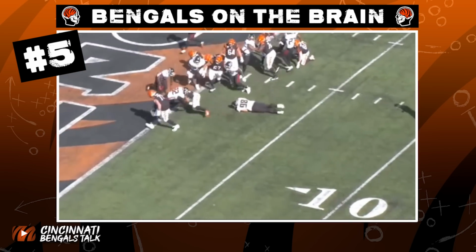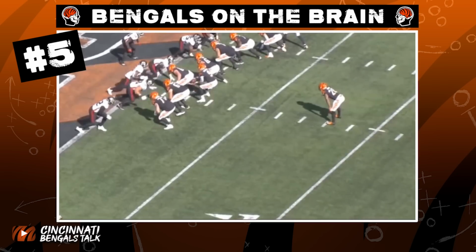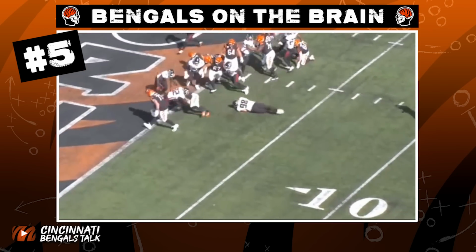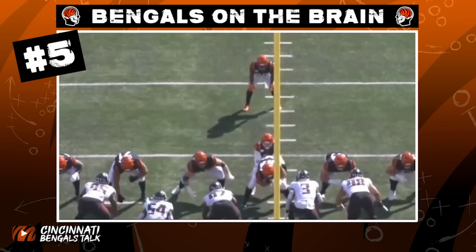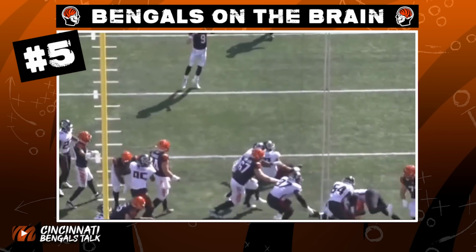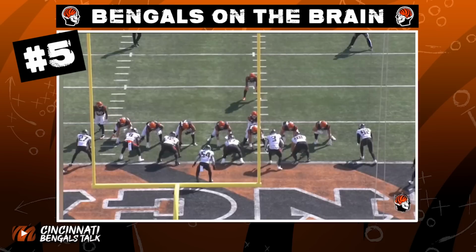But really, when you look at it and you say, what are the things we've been asking Mixon to do? Well, make a guy miss, keep his balance, fall forward. Look at the athleticism on the jump cut, though. Like, bam. That's old Joe Mixon right there. And I know he's not getting a lot of touches right now, but that's him.